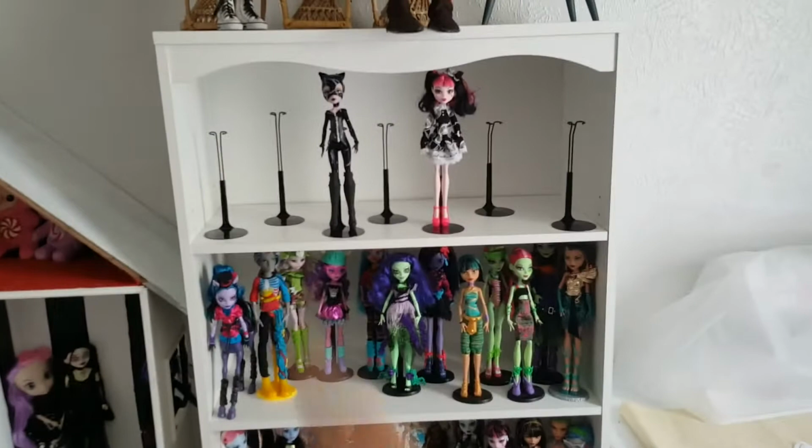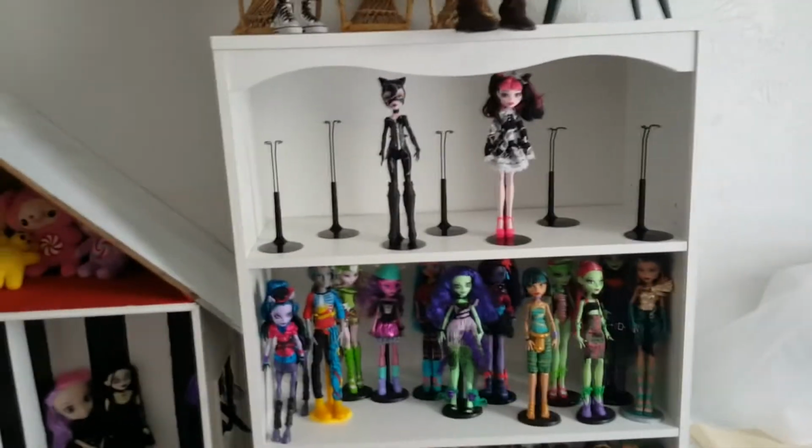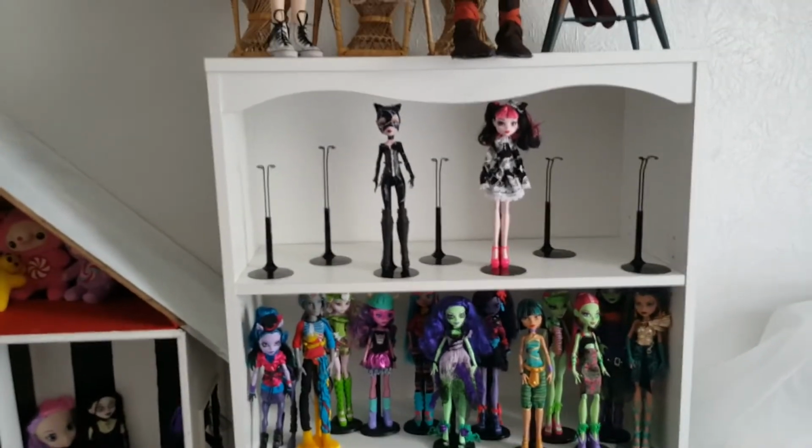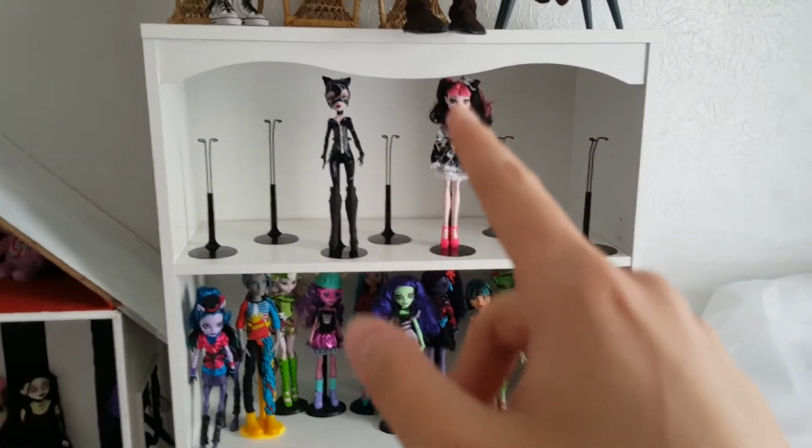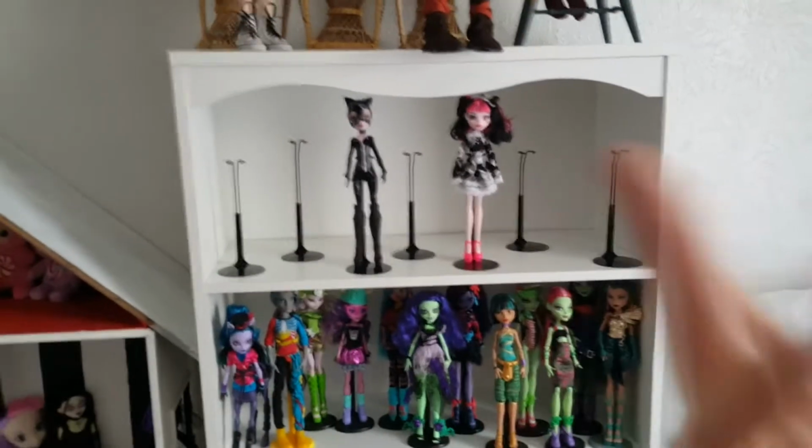That, and I can display my actual customs. She's not necessarily a full custom because I didn't repaint her face, but I'm just enjoying her in her new outfit.